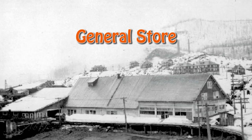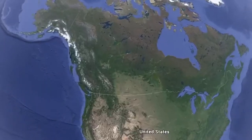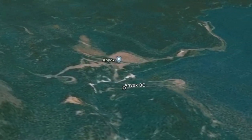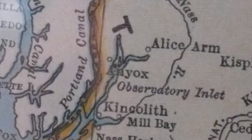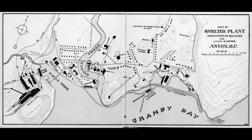In this episode, we'll focus on the Anyox General Store, or what was sometimes called the Granby Stores. So where is Anyox? Anyox is situated on BC's north coast, at sea level, about 145 kilometers north of Prince Rupert, BC, near the end of the head of Observatory Inlet. It lies in a small protected bay called Granby Bay, or formerly named Goose Bay. The town is accessible only by boat or aircraft.